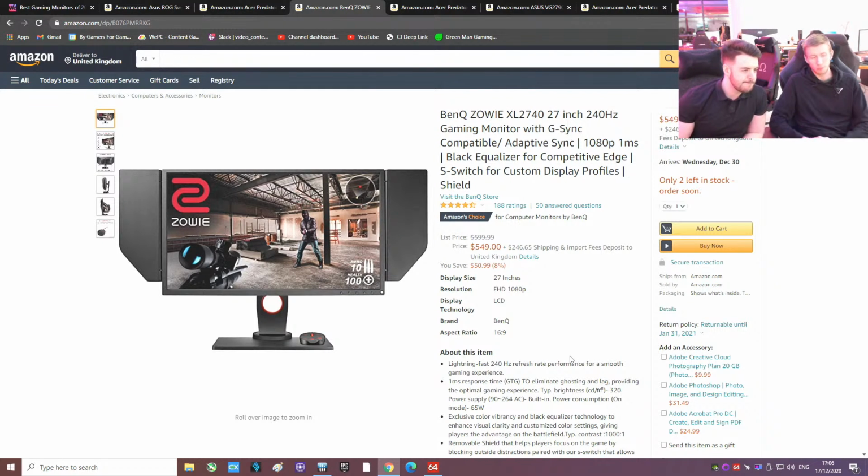It depends what you want, because to reach that 240 Hertz refresh rate, you are going to sacrifice a little bit of fidelity and quality when it comes to your 4K, your 2K, if you want to remain under sort of like $1,000. So this sits right smack bang in that middle point where you're getting good quality, 1080p, full HD, and you're getting that 240 Hz refresh rate, which will make a huge difference if you're gaming competitively. Oh, it eliminates ghosting and lag as well.